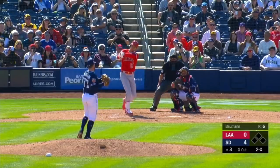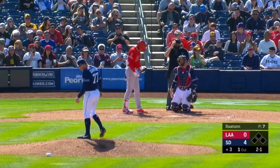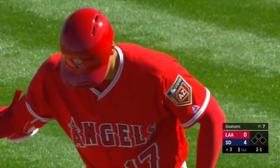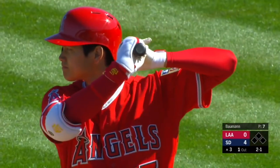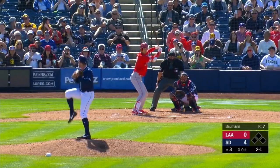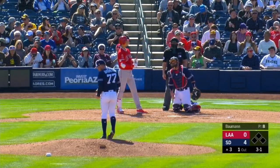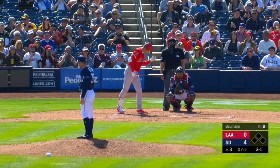Next delivery, and had a little break on it. Ohtani chases it and misses it for strike one. Two balls and one strike. Infielders are backed up. The outfield shading Ohtani the opposite way. He's got a lot of room down that right field side if he pulls the ball, and he takes that one for ball three. It's 3-1 on Shohei Ohtani.